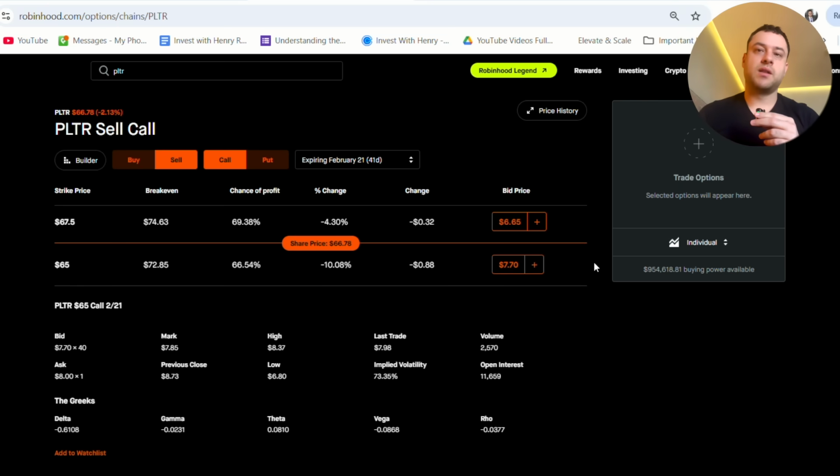Or if Palantir is essentially below 65, you're going to collect $770, and basically let this position expire and do it again. So this $770 represents over a 10% return in a month. So you can make over 10% in a bearish market. So Palantir can go down 2% and you can make 10%. So imagine that. Okay, that's what a hedge looks like. Market's down 2%, you're up 10%. It's insane. So obviously you will celebrate and you'll drastically beat everyone else if Palantir goes down.